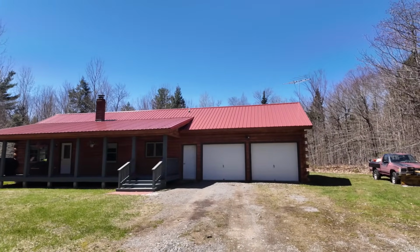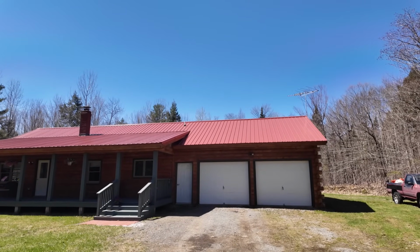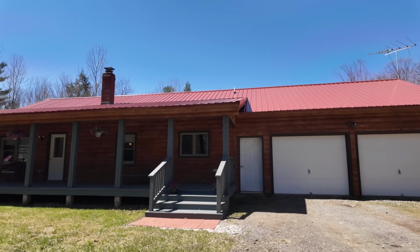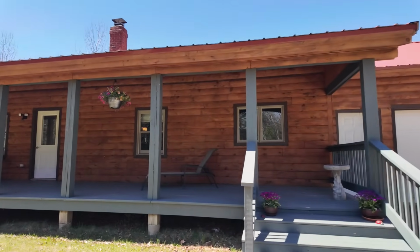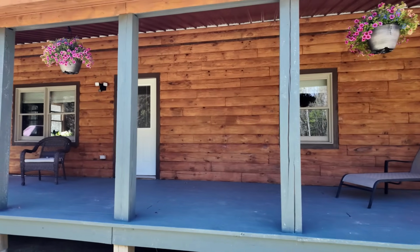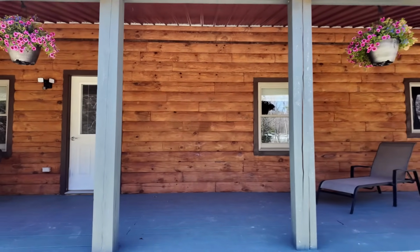Again, the home was originally built around 2000. The metal roof was put on in 2021, so it's a pretty fresh metal roof. It's got this beautiful covered porch. Very expansive, goes the whole length of the living portion of the home. It's nice and deep. And the great thing about a covered porch in Maine is you don't have to shovel it.